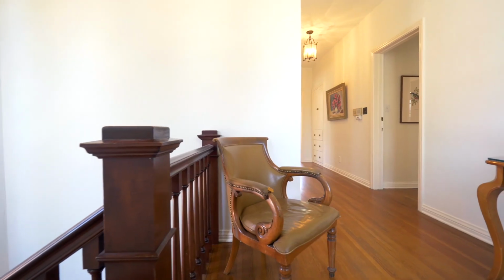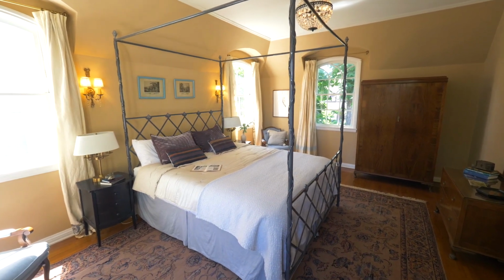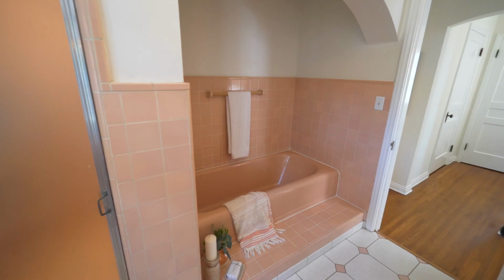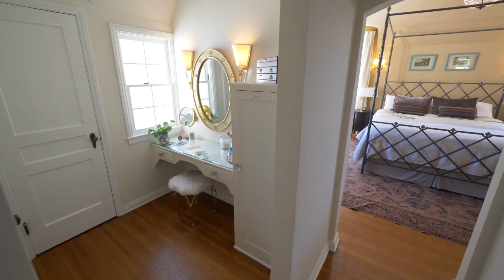Climb the staircase to the second floor and find a sumptuous master with vaulted ceiling and ensuite bath. It has a private dressing room with makeup table and 2 closets.